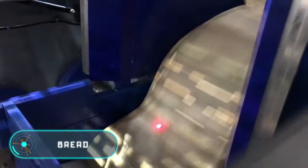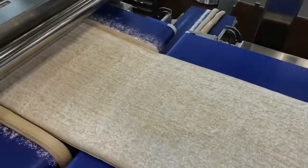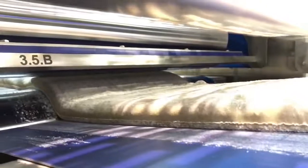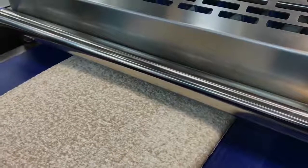Bread. Finally, it's time to show you how your favorite bread is cooked in factories. Initially, the dough is mixed in a special hall. These subsequent cooking processes are carried out on this long production line. In its original form, the dough is a lump which doesn't look much like bread. However, it has to go through several stages of processing.